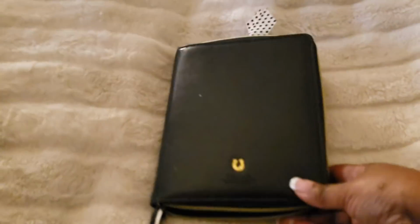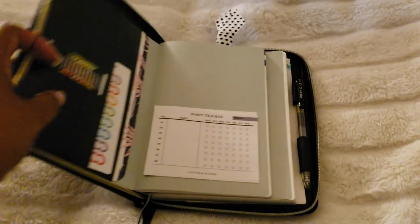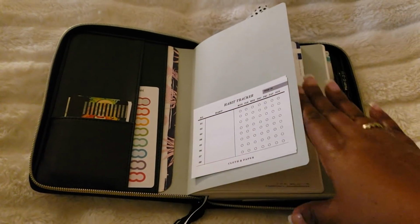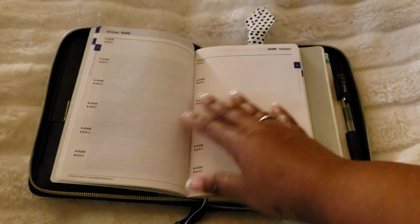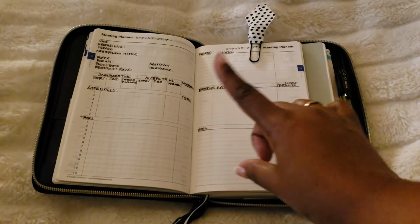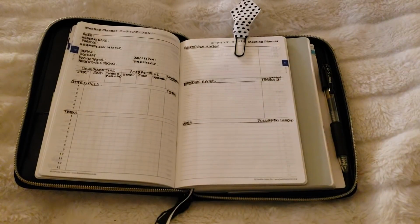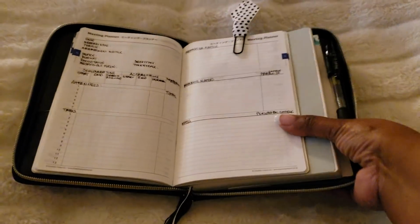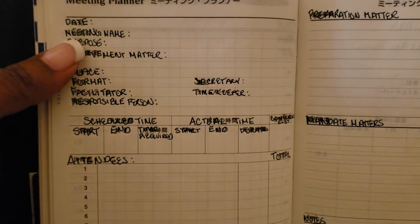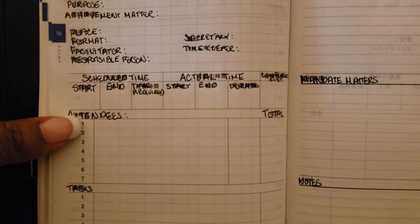Then this is the Marks Edit cover, but I did put in here the Franklin Covey daily system. And what I have done with the forms insert is I started to translate some of the Japanese parts that I think will work best for me for work. So let me show you. Like, this is the meeting planner. Can you see? I put date, meeting name, purpose, achievement matter, and so forth.